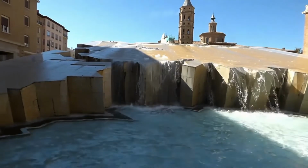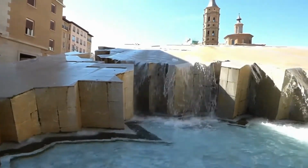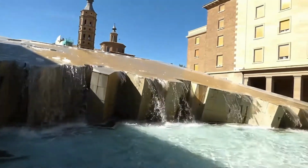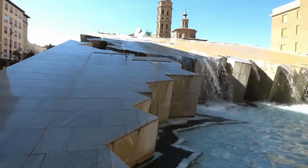Now, something I can't show you is the Fuente de la Hispanidad, which was built as part of the renovations made to the plaza in 1991. Zaragoza has plenty more to offer, but now I'm taking you all to Fraga.